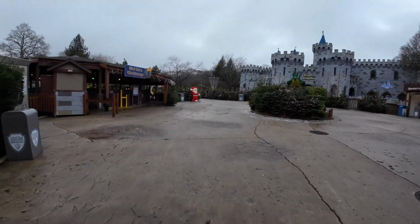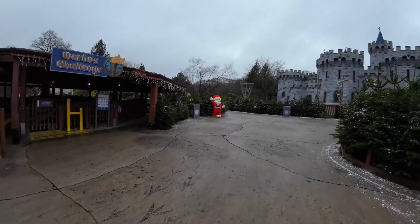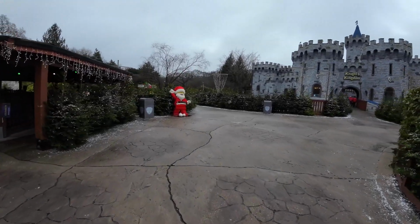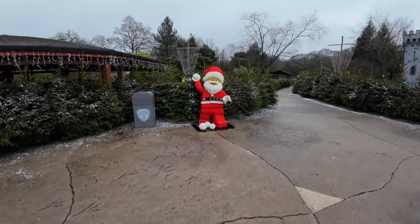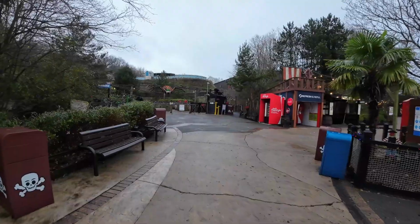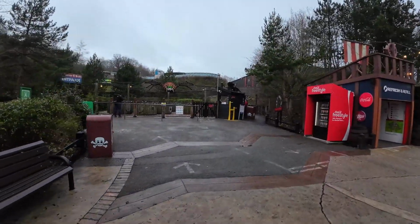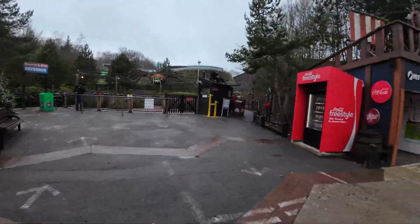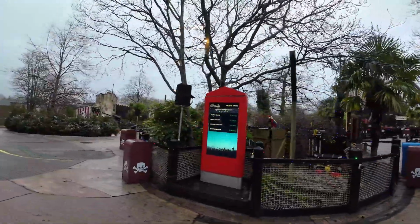And then as you come down to the Dragon, I mean, just the amount of trees alone is absolutely mad. But Merlin's Challenge, Dragon's Apprentice and the Dragon are all open for the Christmas event, with some wonderful photo opportunities of Santa throwing a snowball at you. Right, Dragon, let's go. The Spinning Spider and the Jolly Rocker are both open down here in Pirate Shores. Again, lots of little lights, loads of trees everywhere. It does feel very festive here.